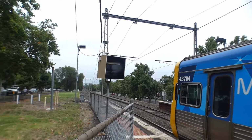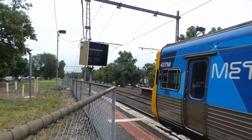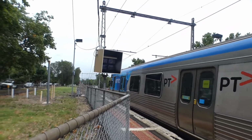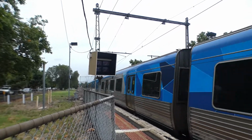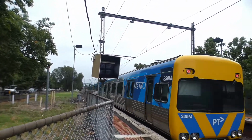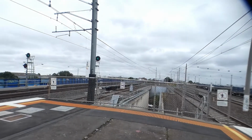Comeng's train on the down Craigieburn service. (437M). (1069). (336, 340). (1022). And 339M on the rear on the down Craigieburn train. Comeng departing platform 2 at Tottenham.